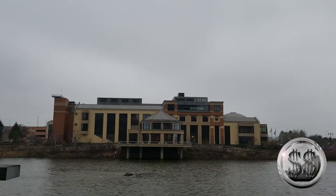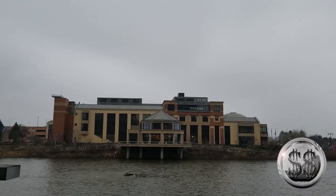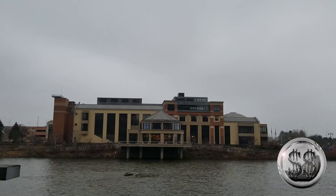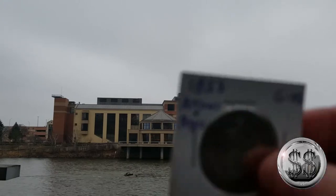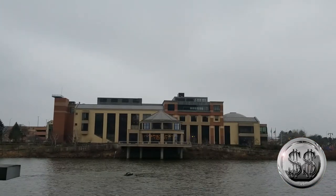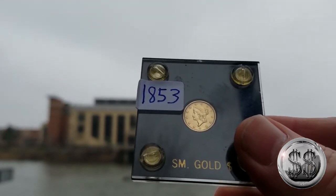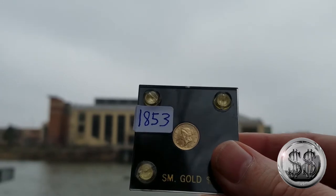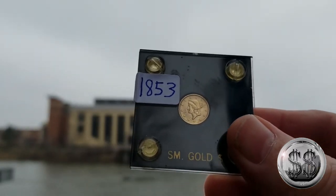Yeah, I got a couple things left I just want to show. We don't need to show those, everybody knows what those are. But the best thing that we bought... There we go. Drum roll, please. Earlier we talked about the half dollar we showed, the 1853. Remember, we're collecting 1853 coins. Here we go. We picked up an 1853 gold dollar coin. We got gold in the house. This is something that we splurged on.